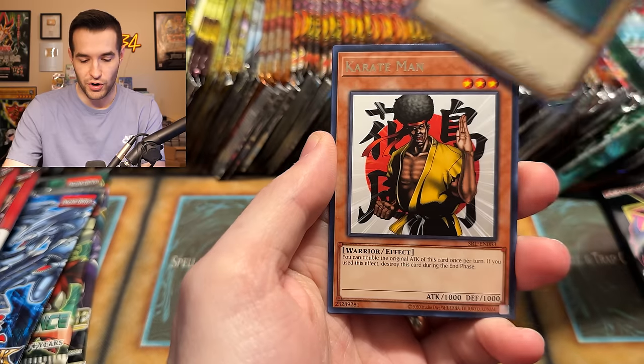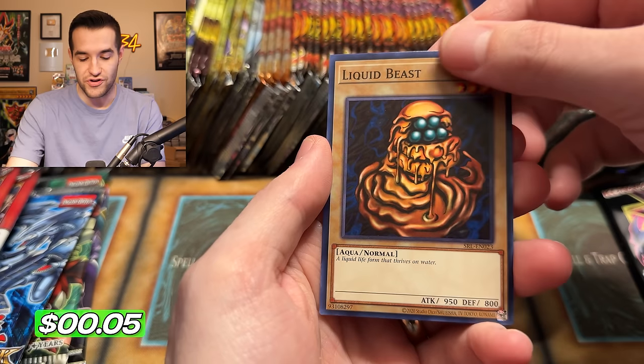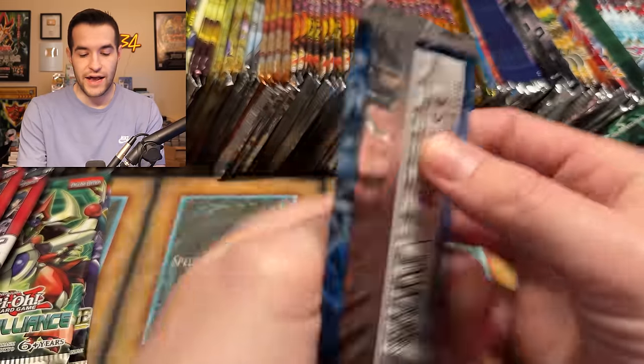Darth Maul, there we go. Not Dark Maul. We have Karate Man and a Liquid Beast, a liquid life form that thrives on water. Now's the time for Duelist Pack Kaiba Ultimate Rare. Here we go. Let's get a throwback.